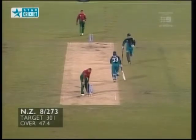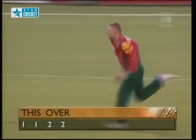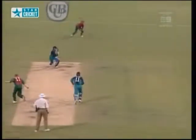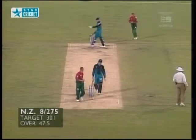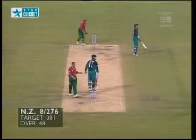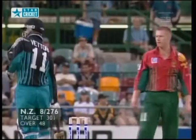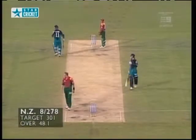He went down too quickly there. That was a pretty ordinary effort by Cronier. Off the pad. That's the one you need to get a bit of bat on. Get it away nice and fine. He's got it away, but he's also kept the strike. So the end of the over, it's 8 for 276. Australia scored 23 in their last two overs, and back for the second they come. Every single run counts here.